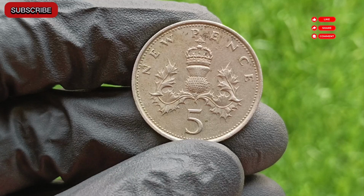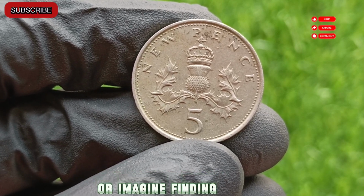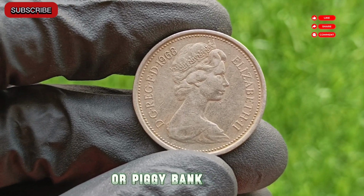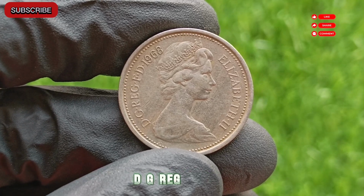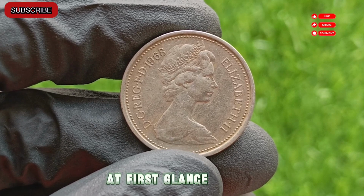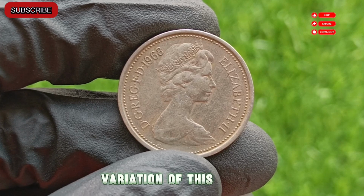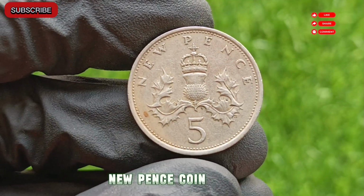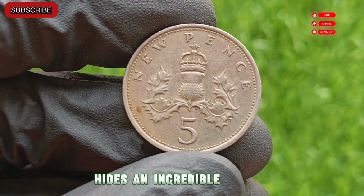examine it. Look for signs of unusual thickness, off-center design, inconsistent fonts. Or imagine finding a seemingly ordinary coin in your pocket or piggy bank, one bearing the inscription, Elizabeth II D.G. Reg. F.D. 1968 new pence. At first glance, it looks like everyday change. But what if I told you that a rare variation of this very coin could be worth more than your life savings?